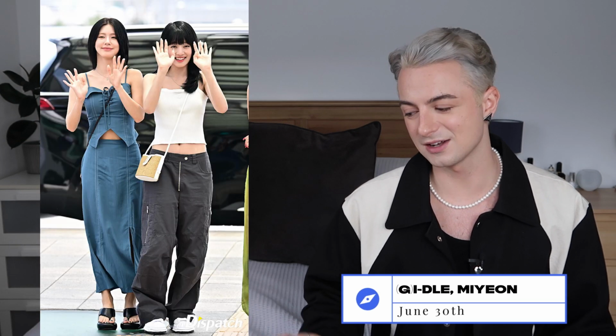Mion traveled a few days ago on June 30th, and I absolutely love this outfit. It's so cute, and I like how the styling has been left quite simple. It's all about this beautiful matching set. I love the cut of the top, the spaghetti strap, how you have that detail on the sweetheart neckline that folds over, the lacing detail. Then you have this V cutout just giving us the flash of the midriff, and then the skirt.